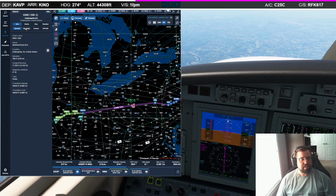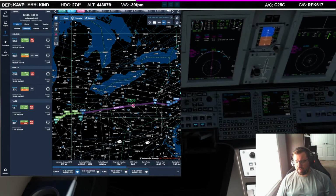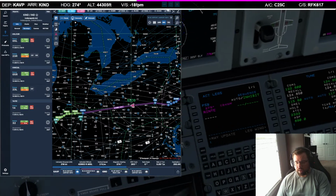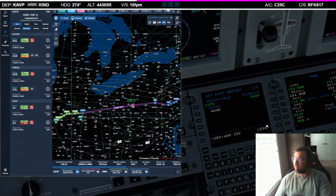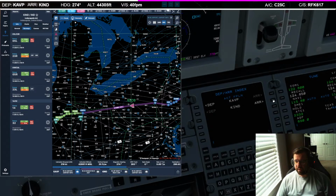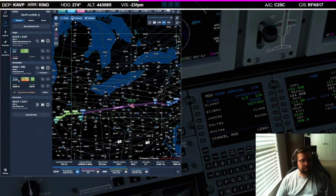Okay, Indianapolis runways. Now we're talking. Departure and arrival. So it looks like we're going to be landing 23 right. So let's go ahead and start thinking about our arrival. ILS 23 right, and let's take a look at what options we've got here. 23 right is correct.